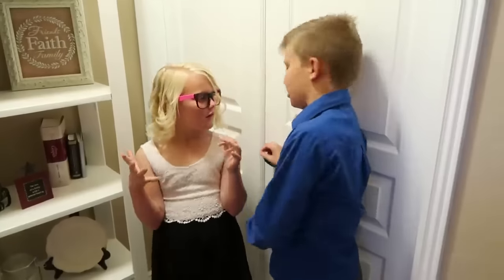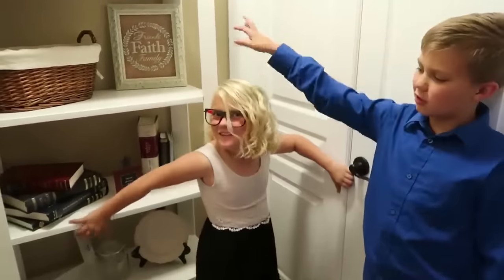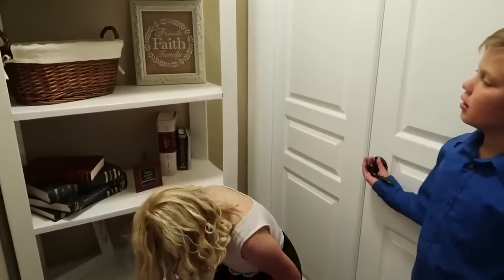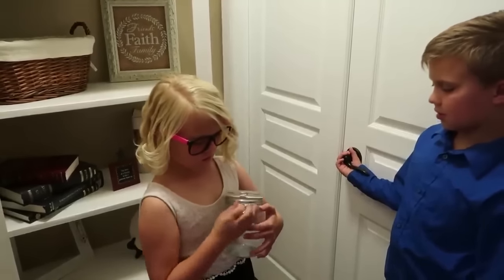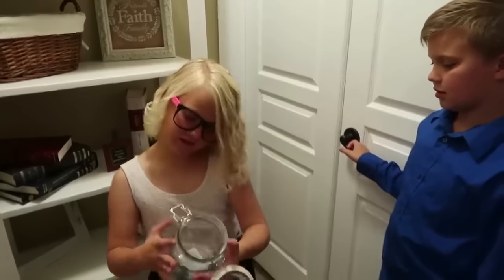Now for Mom and Dad's room. We're here. That trick always works. And here's a shelf. There's all sorts of stuff on it. And this, it's a weird lid. You just open it. But we don't need to open it, so. Can you put things in it?